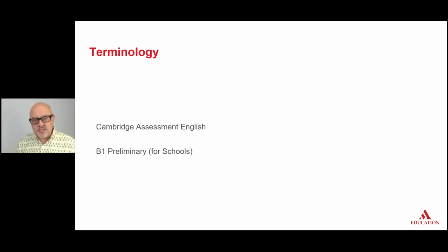So a little bit about terminology. The body that gives the exam now call themselves Cambridge Assessment English. They've gone through a few names, but now we are to refer to them as Cambridge Assessment English. And the exam is now called B1 Preliminary. You might know it as formerly PET, and A2 Key was formerly known as KET, and B2 First was formerly known as First Certificate, First, FCE, the lower exam. I used to teach in Greece, and people there still sometimes call it the lower exam, even though it hasn't been that since about 1975, I think.